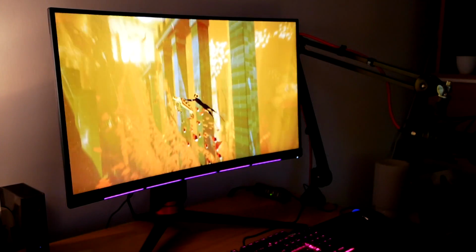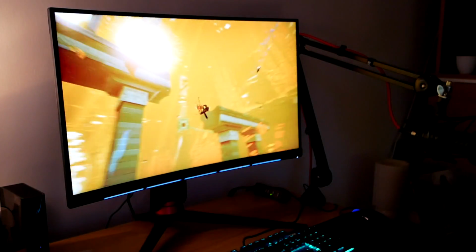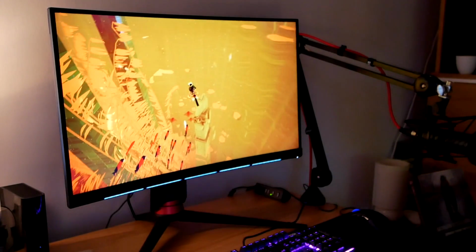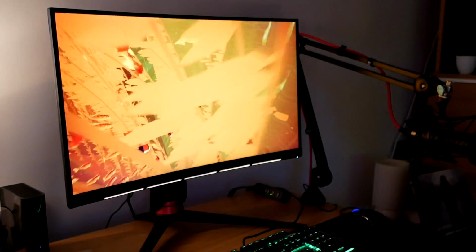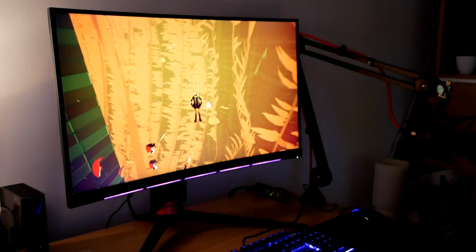So let's lastly go over some of the physical elements, and actually these are where some of my gripes are, although they're pretty small gripes to be sure. So let's talk about stability and ease of setup, and as with many monitors, the setup takes moments. It comes in three parts, you bolt them together and clip onto the back of the monitor, and you're done. No tools required, extremely simple to set up as you'd hope it to be.